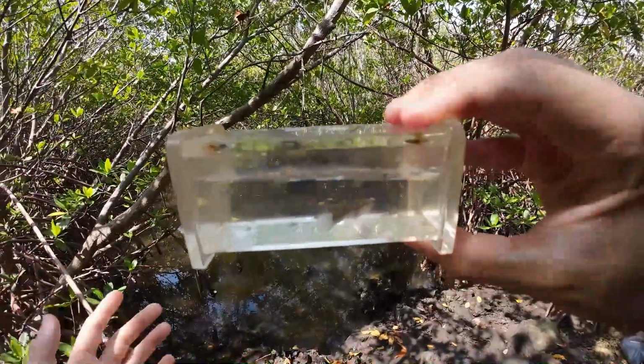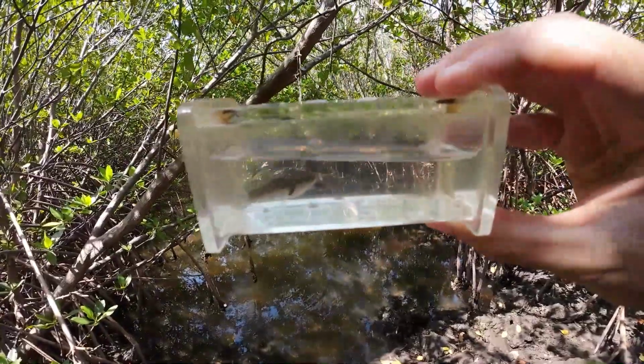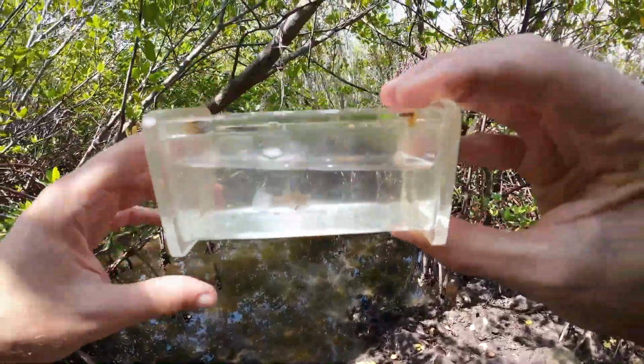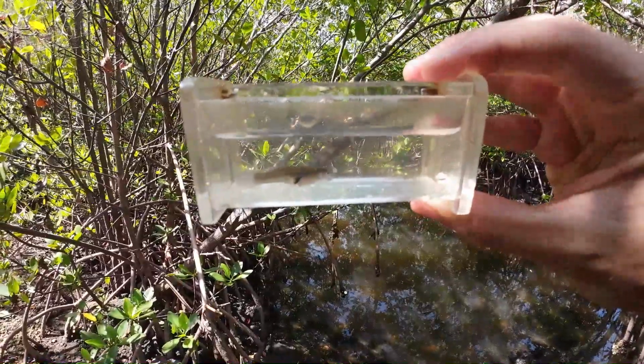I'm still surprised that there's eastern mosquito fish here and not the rarer mangrove mosquito fish, because this is brackish water. It's tidal. You can see hopefully the tide's still flowing out. So there's a lot of moving water here. It is a little brackish, but this guy's going to make some good bait.